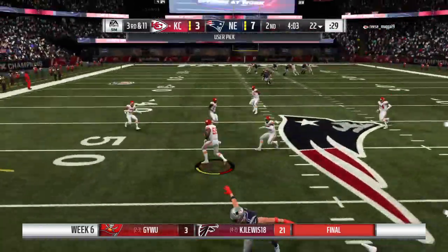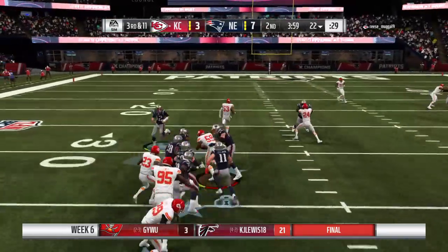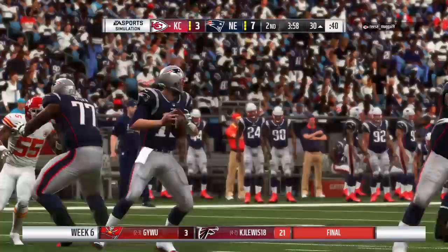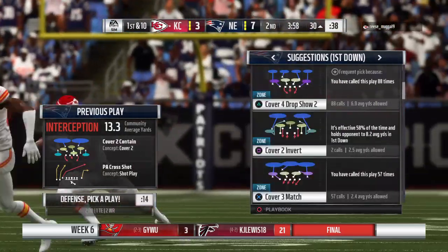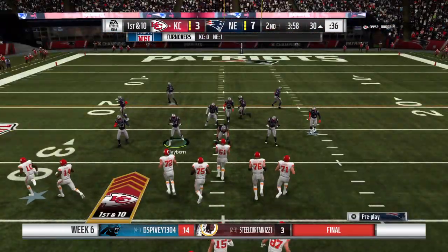Trying to squeeze it into Edelman, and it's intercepted. Picked off by Reggie Ragland. And a terrific return as he brings this one all the way back to the 30. He was looking for Edelman there. It's almost like you can see the look of frustration on his face. 4 interceptions last week. We talked about it all week. What did he do wrong?